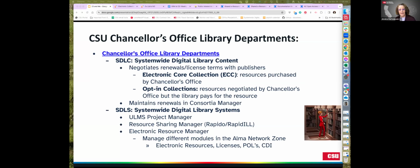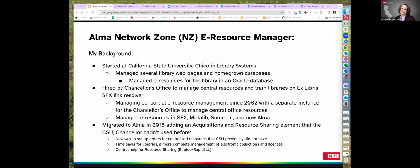SDLC uses Consortium Manager to communicate the renewals with the vendors and the libraries. And once those negotiations are completed and everything is set up in Consortium Manager, then I go in and I grab that data and then I put that information in the Alma network zone. So then I am the Alma network zone.